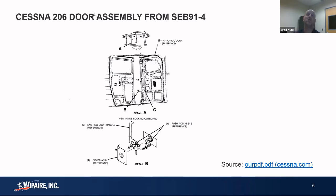Great question. The answer is no. It is a Transport Canada only AD. So if you're operating an N-registered airplane in Canada, I'm not quite sure how that works. But if you're operating an N-registered airplane in the US, the answer is no.